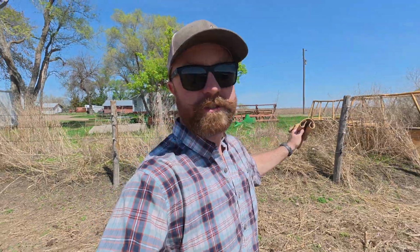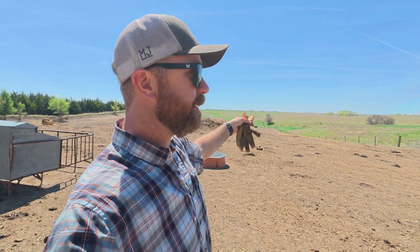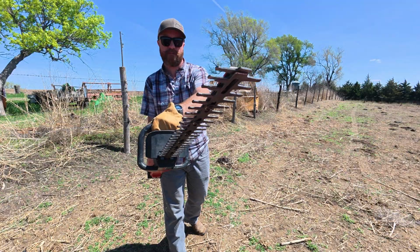Well, the rest of the fence really wasn't too bad. It's just this north portion of it here. I think there might be a couple more insulators I need to pound, and then I'll start cutting this out a little bit. We do have one escapee calf. We'll have to get him back in before I turn that fence on, because hopefully once I turn it on, they won't be able to get one way or the other.